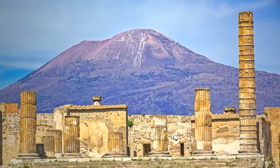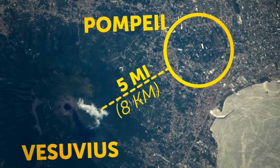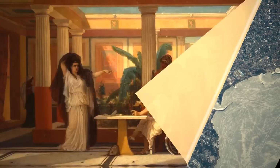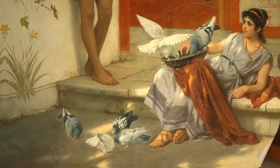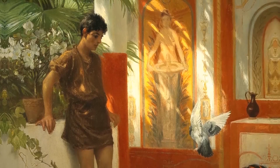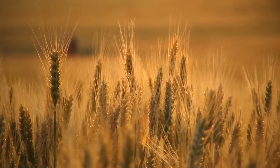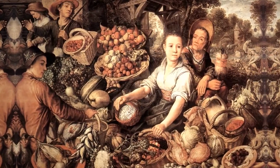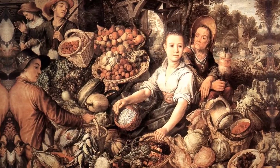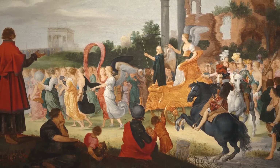So, Pompeii was a thriving city in the Roman Empire, located just 5 miles from Vesuvius on the west coast of Italy. It was a resort where the noblest and richest people rested. They walked along cozy streets, lived in beautiful villas, and had fun beside fountains. The soil in this region was fertile since the ground around the volcano had a lot of useful elements. Olives and grapes from Pompeii were sold throughout the empire. About 12,000 people lived in Pompeii by the time of the eruption.